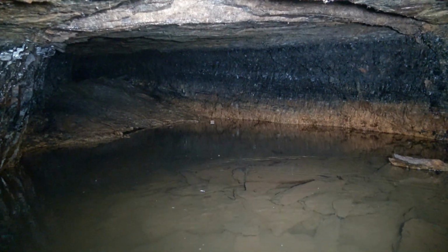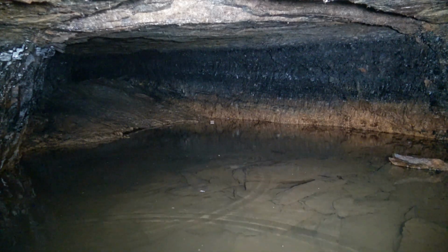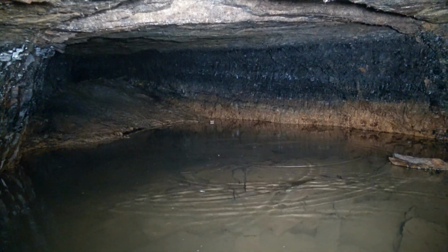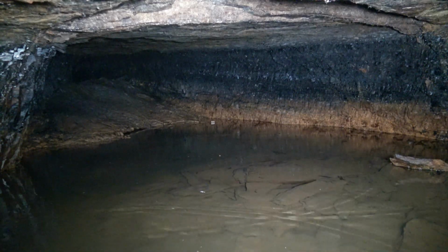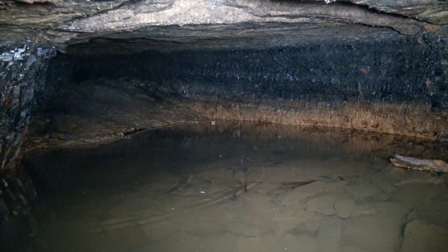Yeah. Every mine I've been in, that water that's in these mines is as clear as could possibly be. Sitting there stagnant all these years. Of course, it is seeping out of the mine. So there you have another house coal mine, or punch mine, whatever you want to call it.